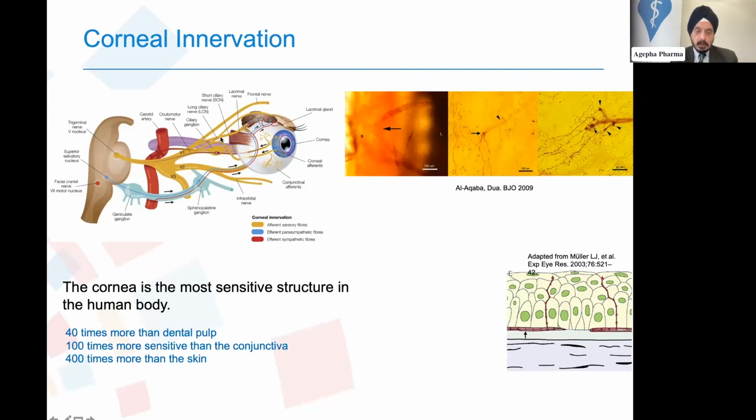But the long ciliary nerves, which you have two of, at the 3 and 9 o'clock positions, travel in the suprachoroidal space anteriorly, reach the limbus, and then divide into branches which encase the globe 360 degrees at the limbus. Then they enter the limbus as 1 or 2 trunks, but if it's 1 trunk, it immediately divides into 2.